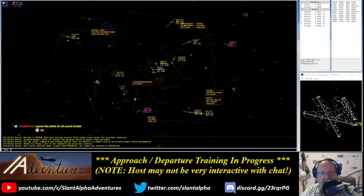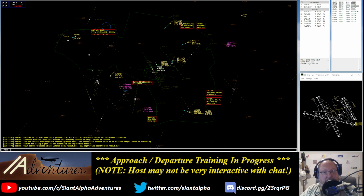Approach, Compass 5712, 15,000 via the Anthem with Alpha. Compass 5712, Potomac approach. Descend via the Anthem 3 arrival. Expect visual approach runway 33 left. Baltimore altimeter 29091. Visual to 33 left, down via 901, Compass 5712.